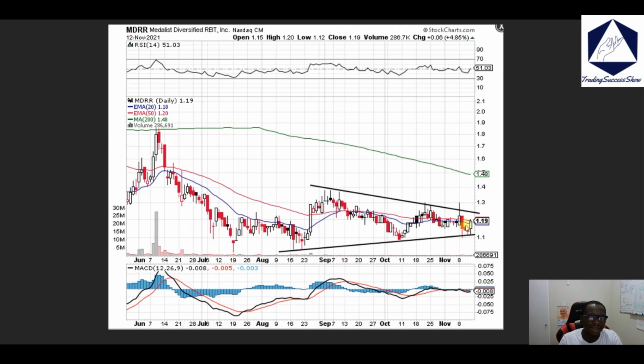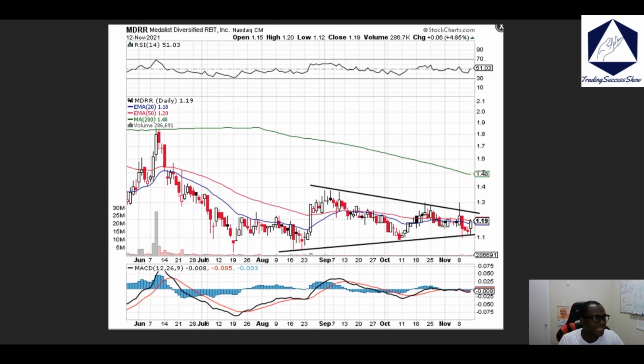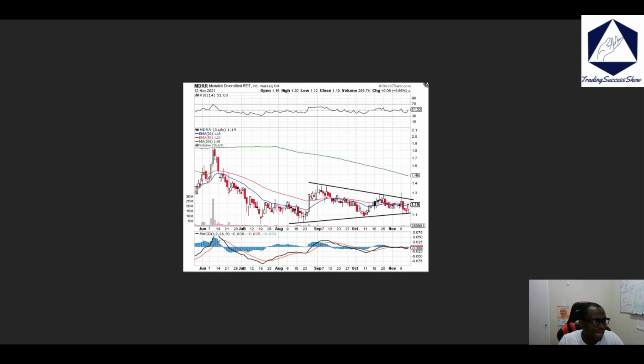MDRR, this one right now we're looking for a 120 break into this trend. I think we'll be able to push into 148, 150. So keep an eye on that. I really like the way that is setting up. IPDN as well, look for price to bounce off this area into the 145 area, and then we bounce back into the high. So keep an eye on that.